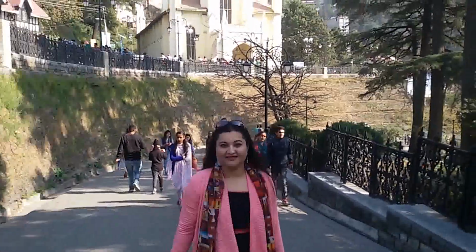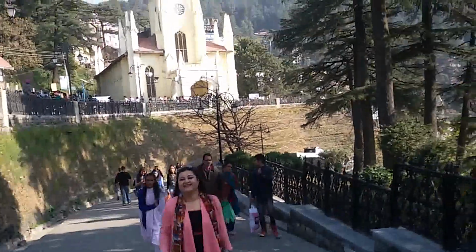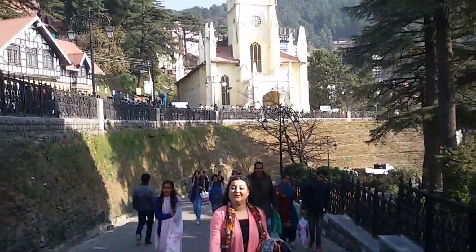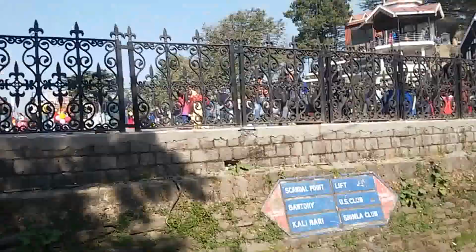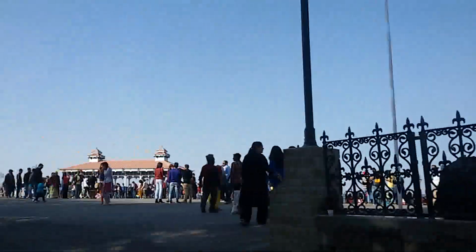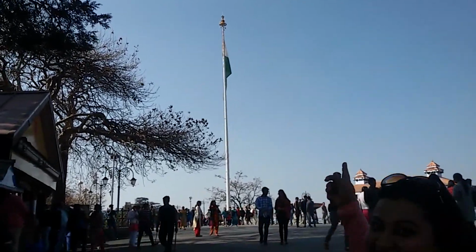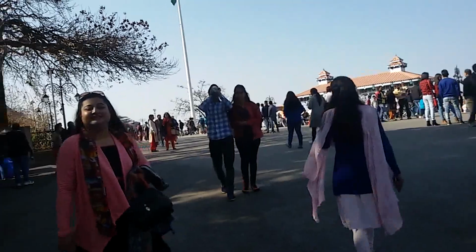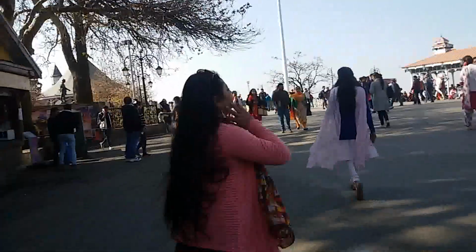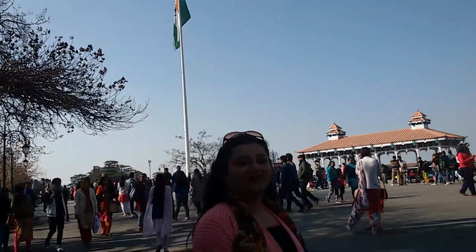And here we see the first glimpse of the church of Shimla. This is a very famous church, and a landmark of Shimla for sure. That's the ridge with the Indian flag being posted in the center of it. I have a better view in a while. Did you see the guy? I have a better view of the flag in a while.